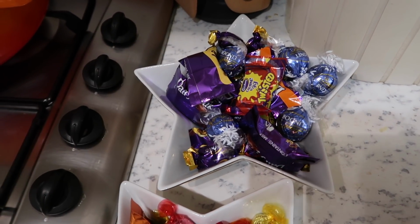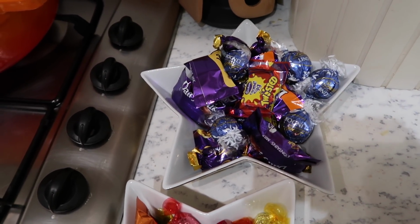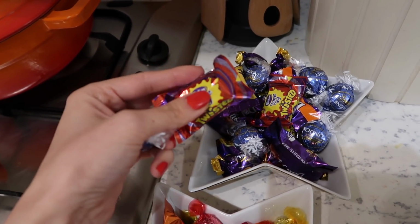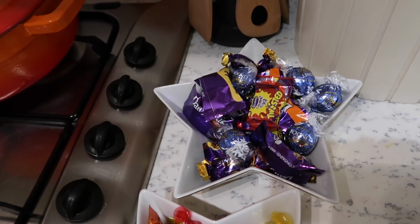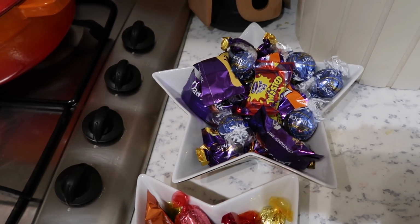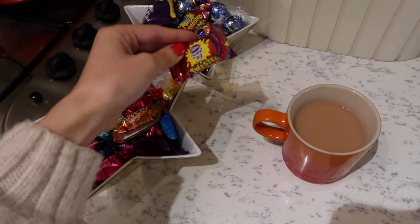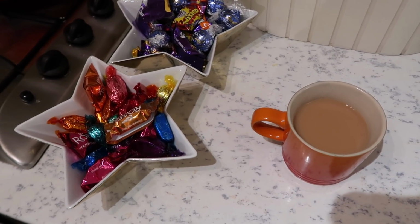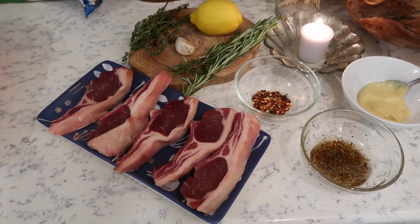I think these are 3 points each per serving, so I'm going to track these because of course I want to make sure I'm being accurate when it comes to chocolate especially, and because it was weigh day yesterday, I'm starting again pretty much with all of my weeklies, so I'm going to track those. And now I'm going to eat my chocolate, have my cup of tea, make my December favourites live, and then start cooking.